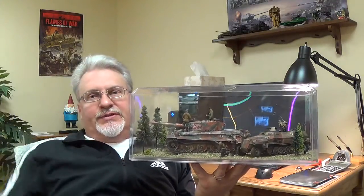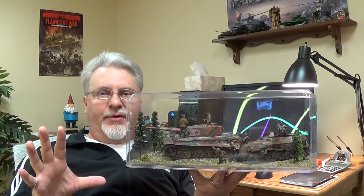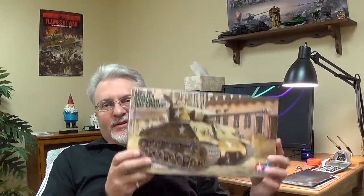And I got to thinking this past year, another diorama kit I could do, and I thought I would do a tribute to the American version of that from World War II. With the Fury movie coming out this past year, which I loved, and the Sherman Easy 8, I just love that tank. I've got them in my army, of course. So I went ahead and picked up the Tamiya Easy 8 in 1/35th, just like the Tiger, with the same kind of mini display case.